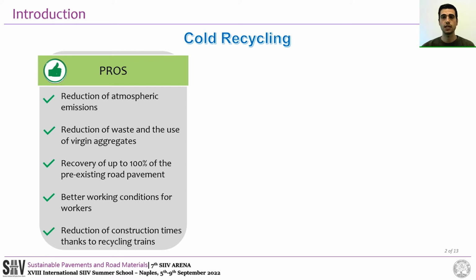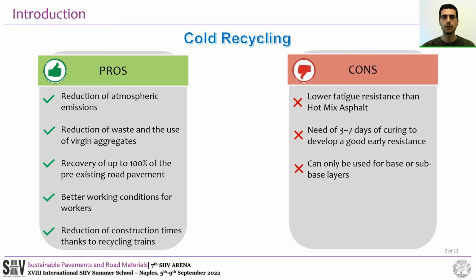the use of virgin aggregates, recovery of up to 100% of the pre-existing road pavements, and better working conditions for workers. But also several disadvantages, and that is poor performance at early times and lower fatigue resistance than the hot mix asphalt. In particular, this research wants to resolve this last problem by inserting synthetic fibers in the mixture.